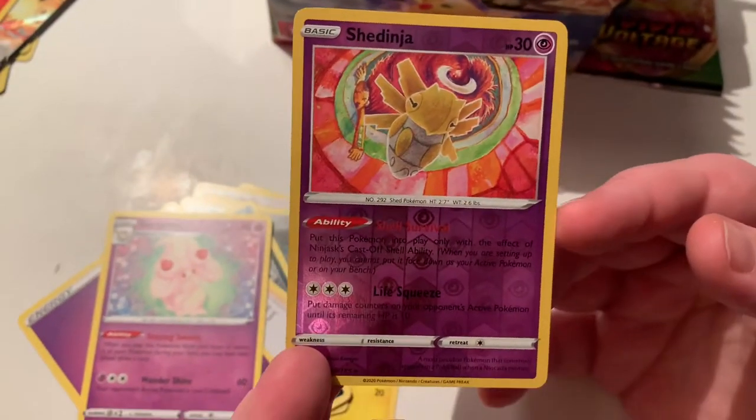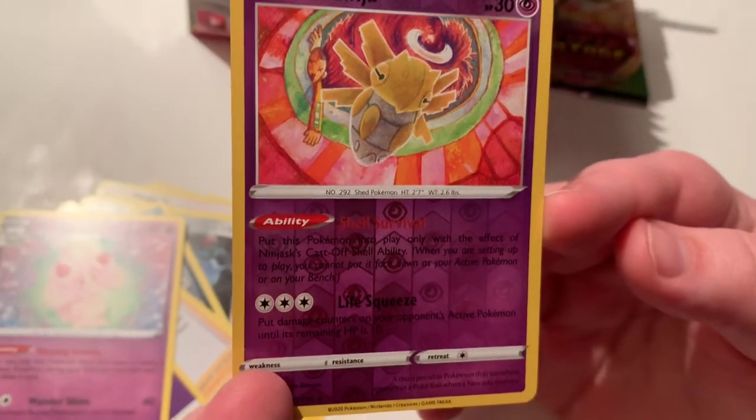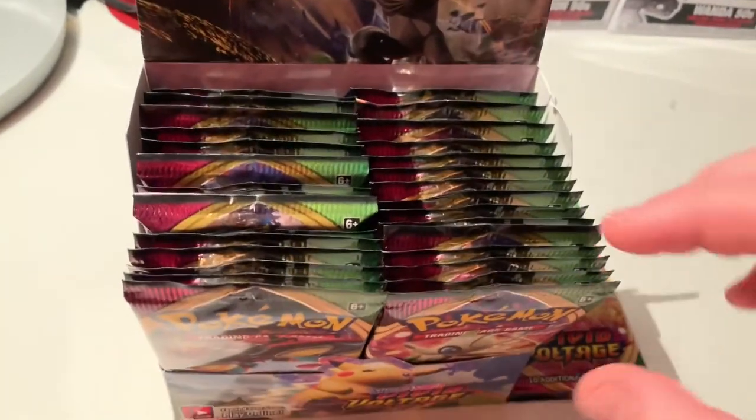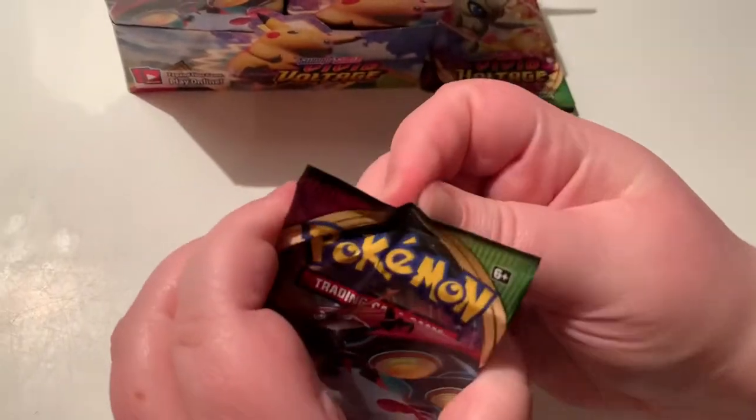Fully, we need this card. I think we either need it or we just got it recently. This is good. I'm happy with this. And many more packs to go. Yes, okay. So we have another Celebi to put to the side. So let's move on to an Orbeetle.